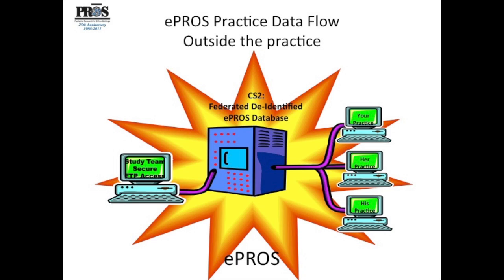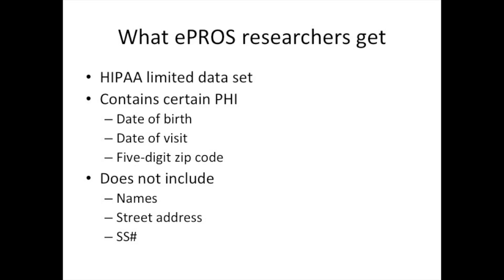So this is what it would look like. A bunch of practices over here, your practice, her practice, and his practice. The relatively de-identified data go into a single database, and the study team has secure FTP access. So that's how it's supposed to work. And what the ePROS researchers get is data on visits, children 4 to 18 years of age, because that's what we specified, from 2008 to 2011. It's a HIPAA-limited data set.